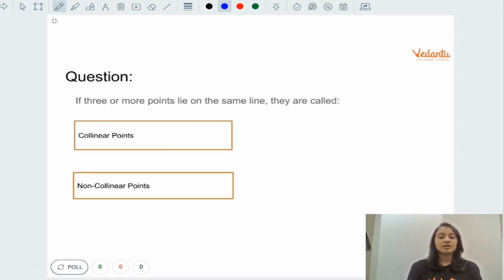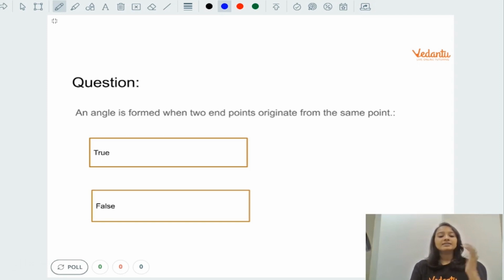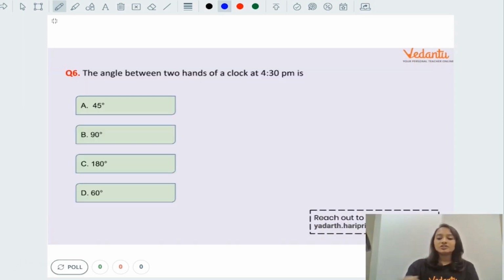And the earlier question, I'm going to show you again: three or more points that are on the same line are said to be collinear. Right? And the second one is: angles are formed when rays originate from the endpoint of two lines. This is the second question. And this is one tricky question that I've asked you.